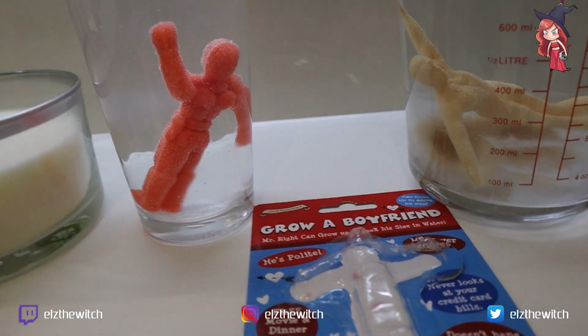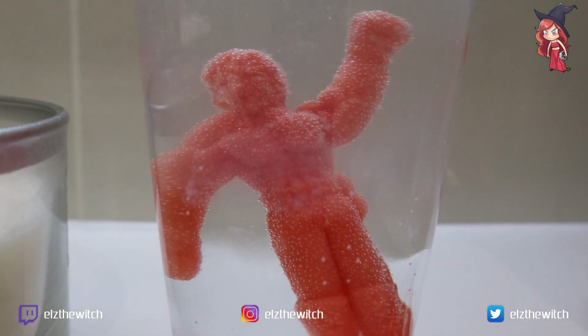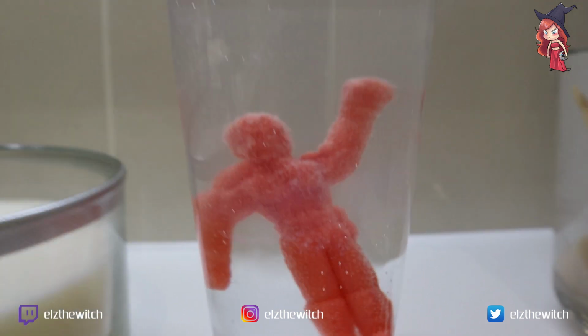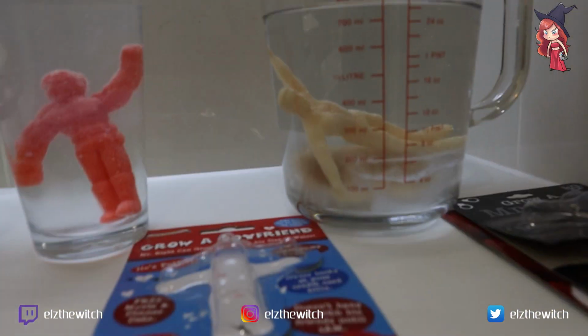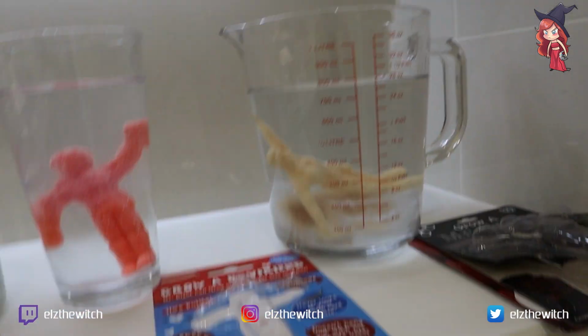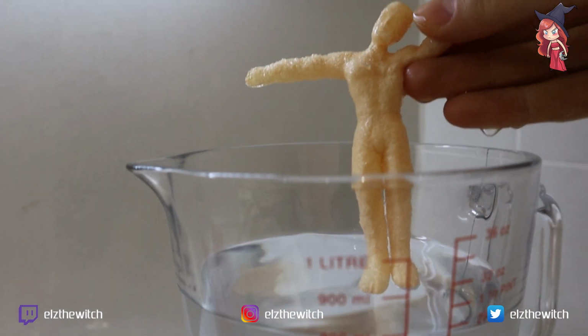Oh my God. This one's grown so much. He's nearly the height of the glass. That is mad. Look at him. So this is a whole jug, like bearing in mind all of these are tiny glasses. This is a whole jug. And this Mr. Grey, look at him, he's massive.